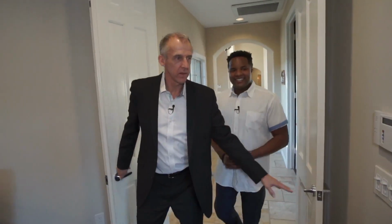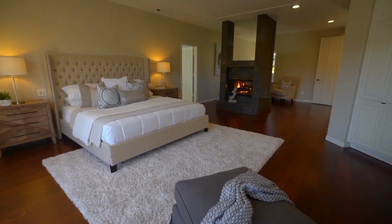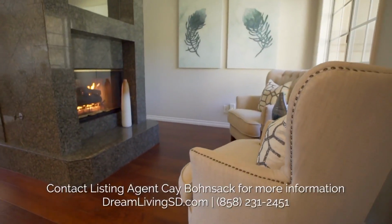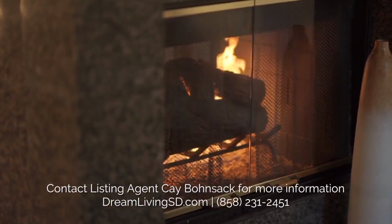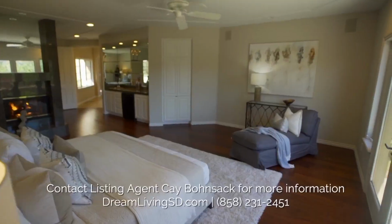Well, here we are in the master suite. So welcome. When you come in here, you gotta say boom. Yeah, boom. Because this is amazing. This is zen. This is a little seating area with a double-sided fireplace. Really, this whole area has been set up to feel like a resort. Yes, and that was actually what I was thinking.